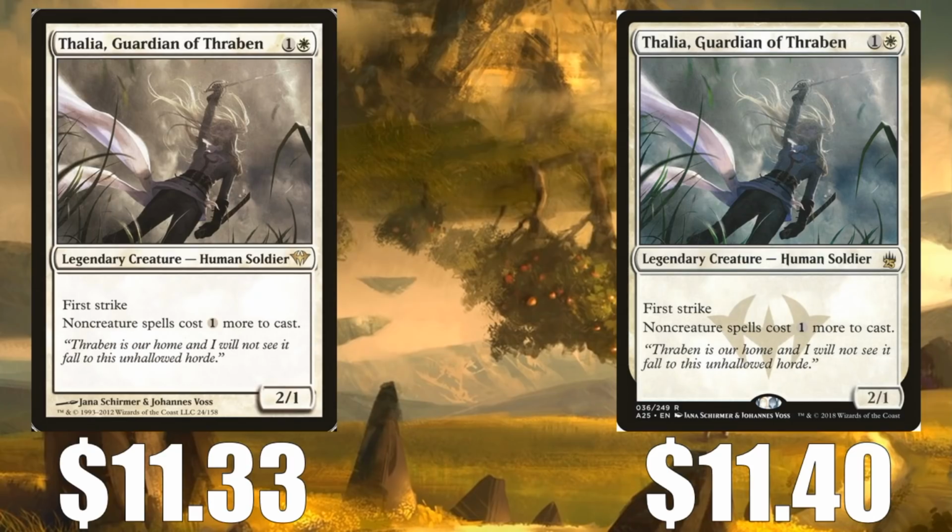Thalia, Guardian of Thraben. We'll stick with white here, the original copy from Dark Ascension at $11.33. Masters 25 right now at $11.40. This is another great Legacy card for decks like Death and Taxes and Maverick. In Modern, this is in the Humans deck, Hug deck, as well as Eldrazi decks, Spirit decks, and more.